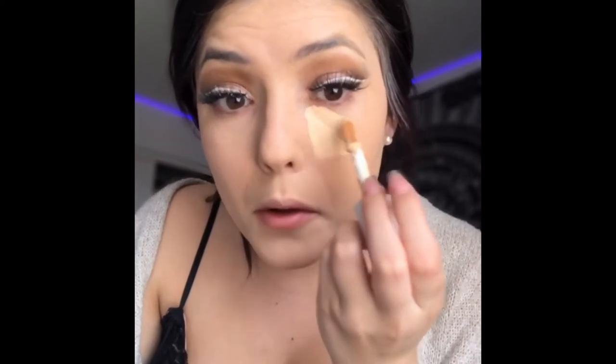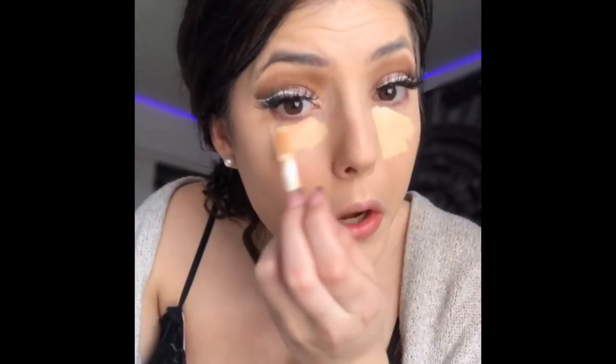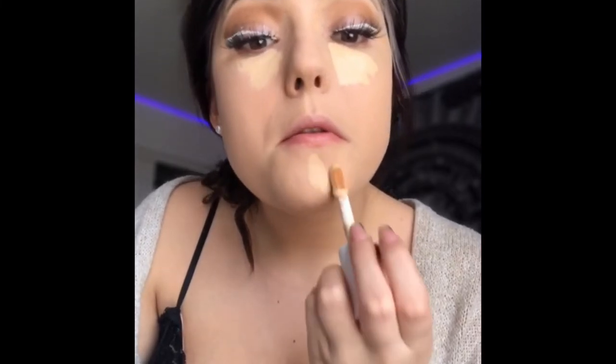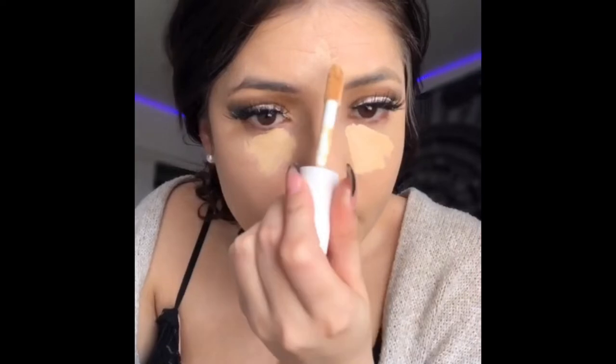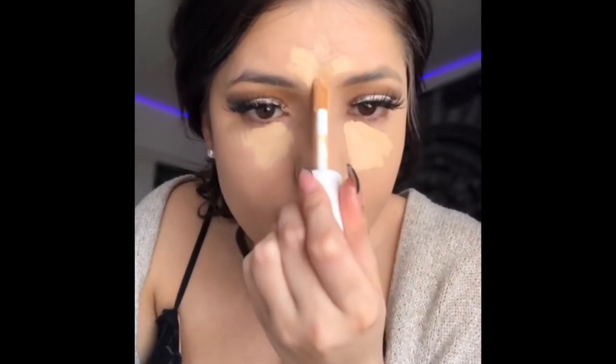I was not living for that lighting anymore. So next I'm gonna go in with my hydrating camo concealer, satin finish, and where you conceal. I go like this, kind of make it like this, and like these, and these. Oh, and more here, like these, and maybe a little like these. And then you blend.